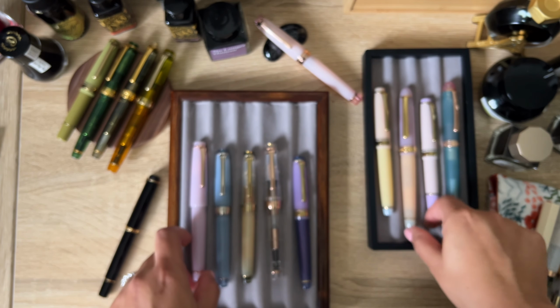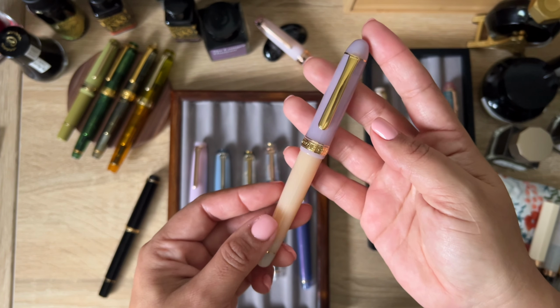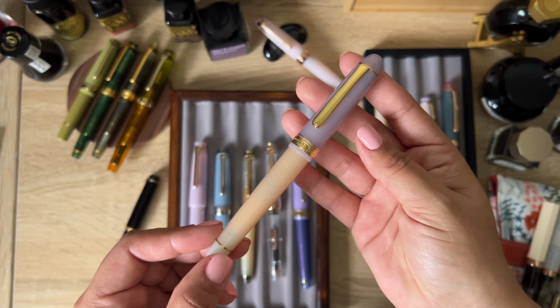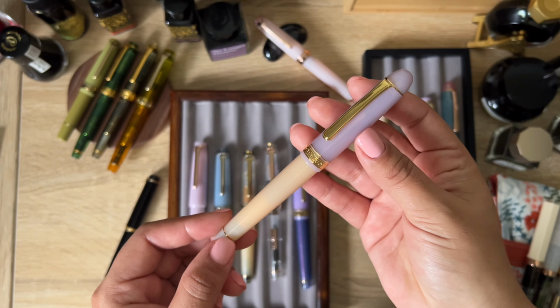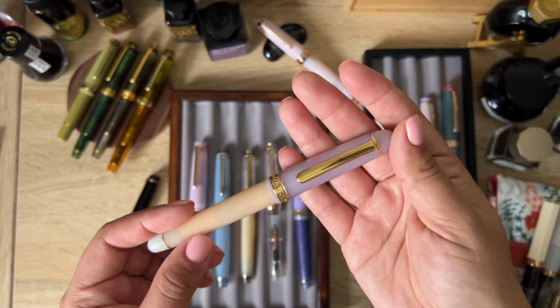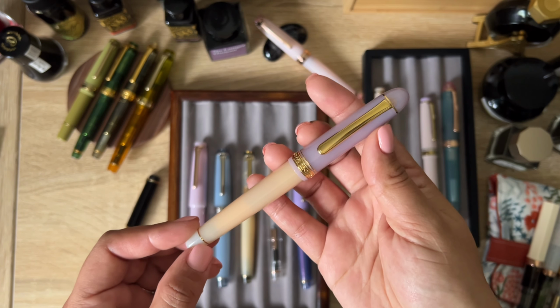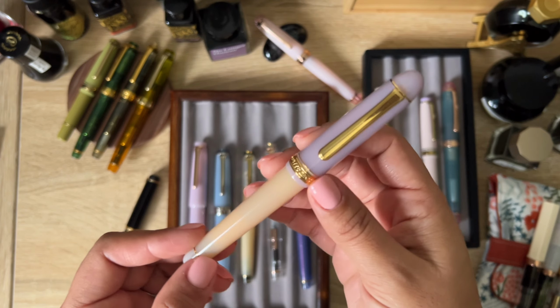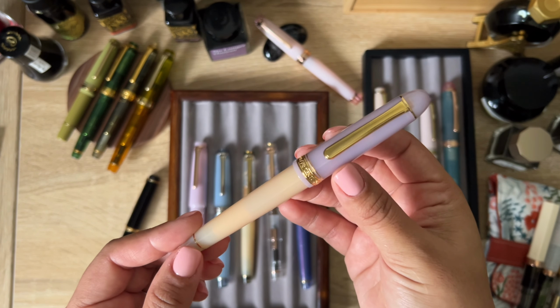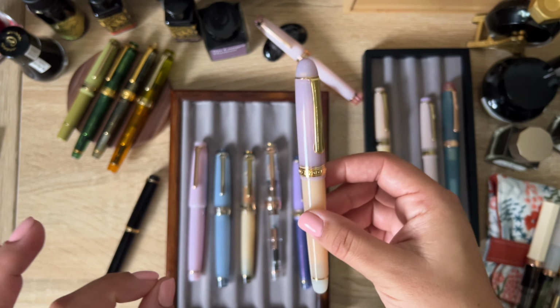Another one that recently joined my collection that I just can't believe I'm so in love with is the Platinum NBC Chai Tea pen. The colors, again, such beautiful colors, but the writing experience with Platinum is also just as good as my Sailors. I really enjoy their fine size, but also their extra fine for journaling or planning.